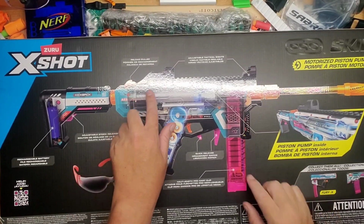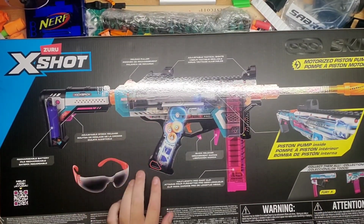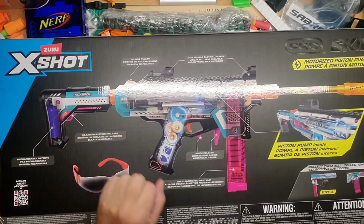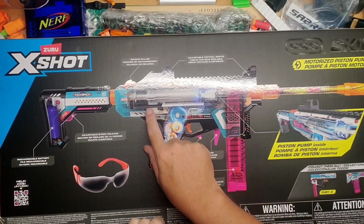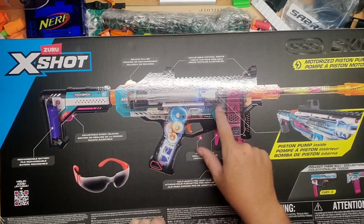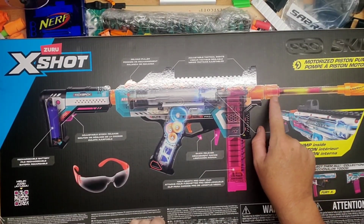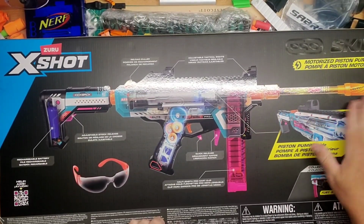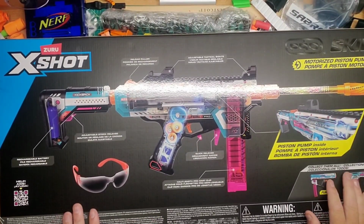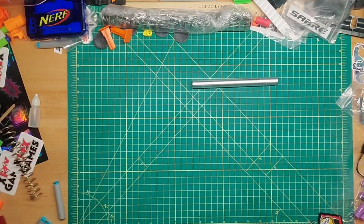But this looks pretty cool. There are some new sights on here, which look nice. There's your charging handle. Put your battery back here, I believe. And your gears are in here. Your piston pump part is in there with the plunger. And mags. This looks like a cullet system, which is interesting. And then your barrel, of course, and your roller scar, and yada yada. So, let's go ahead and open this box and see what it does.